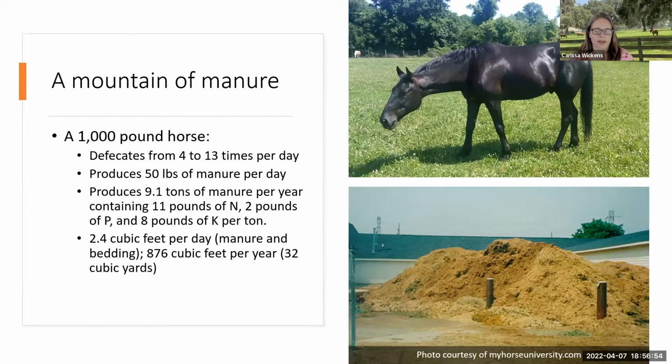So just to give you guys an idea, if we're talking about some of our light breed horses, so quarter horses, Arabians, these horses that weigh maybe around 1,000 to 1,100 pounds, one horse of that size will poop anywhere from 4 to 13 times per day, and they will produce in total around 45 to 50 pounds of manure per day. So if you guys think about this, if we extrapolate this out, 365 days across a year, this one horse, 1,000-pound horse, is producing just a little over 9 tons of manure per year. And per ton, that manure contains approximately 11 pounds of nitrogen, 2 pounds of phosphorus, and roughly 8 pounds of potassium. And that's on a per ton basis.